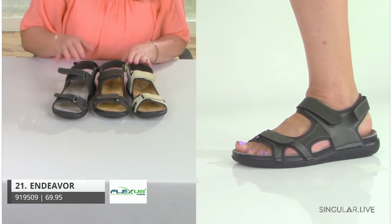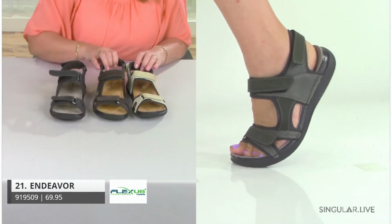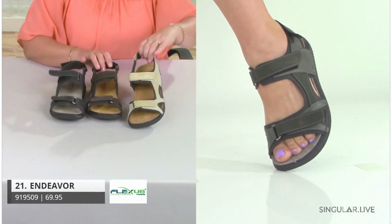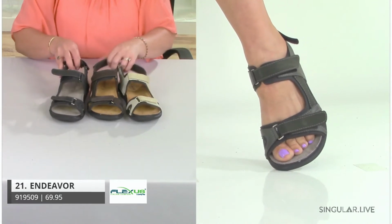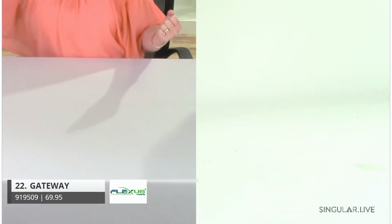So let's go through colorations. Love that dark olive on the model's foot. Here is a black, here's a rich dark brown, and then of course a really nice beige color. So that's something new for spring of 2023.